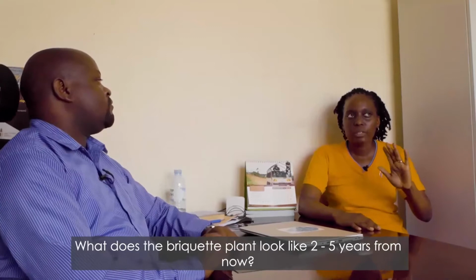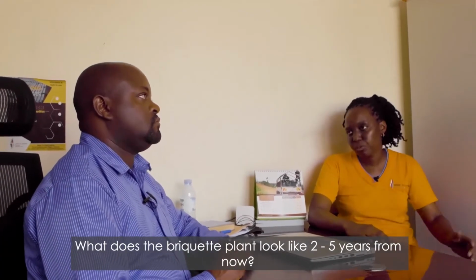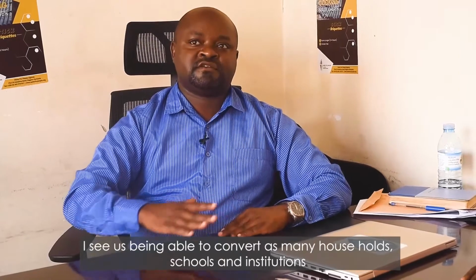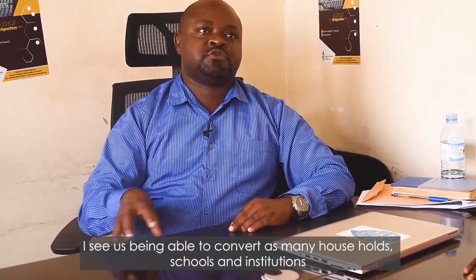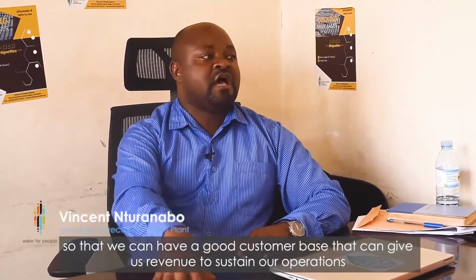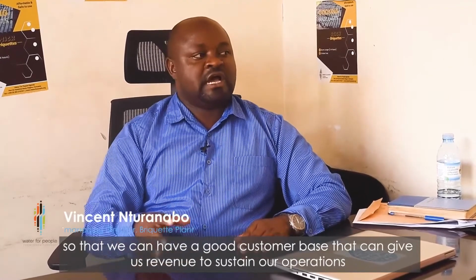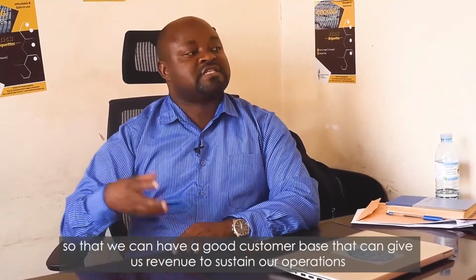What does the briquette plant look like in 5 years from now? I see myself being able to convert as many households, as many schools, as many institutions as possible, so that in the next 5 years we have a very good customer base that can give us revenue, as a social enterprise, to sustain our operations.